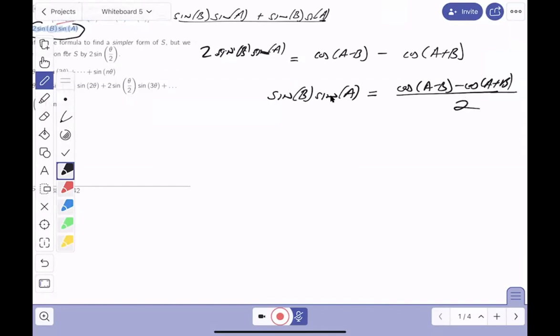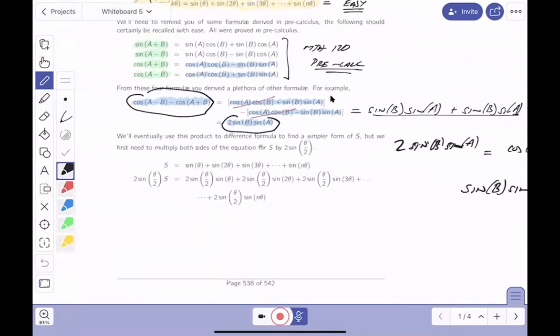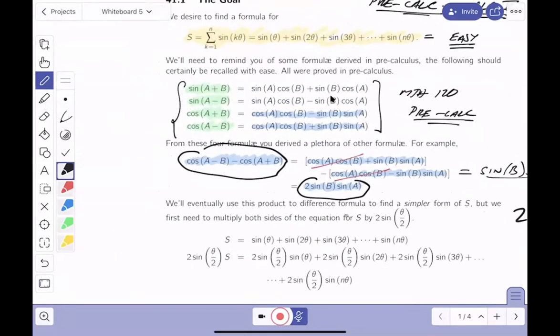Now, here's the problem for a lot of students. Teachers almost simply say, oh, this needs to be memorized. But I don't really think so. When I teach pre-calculus, what I tell them is these need to be understood. And from these four, you can write a bunch of other ones down, like half angle identities, double angle identities, product to sum, sum to product.